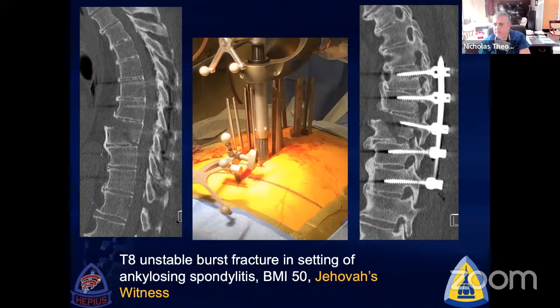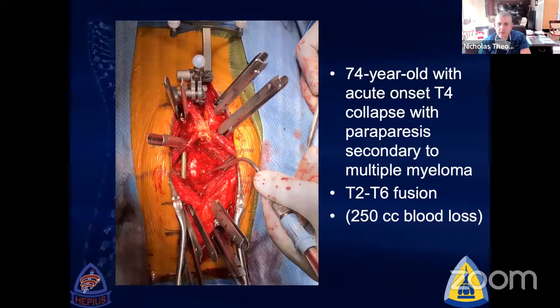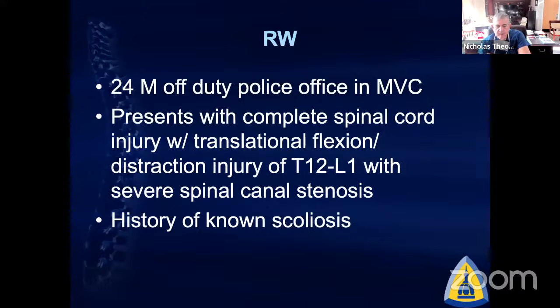Well, certainly if we had done this open, I don't know that we would have survived. But the reality is, this is an operation which was done in an hour to percutaneously fixate this gentleman. We had a preoperative hemoglobin of 7.6, and postoperative, you see the canister there, 7.4. You can't really contemplate doing that without some sort of enabling technology. It doesn't have to be robotics, but image guidance in some way to be able to not necessarily have to open this gentleman up. We're doing hybrid procedures. This is a multiple myeloma case where instead of opening up and taking all the soft tissues down, we can percutaneously place the screws above and below and then decompress the spinal cord. If you can use it during the day, you should be able to use it at night.